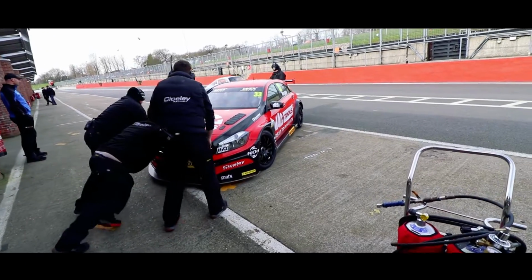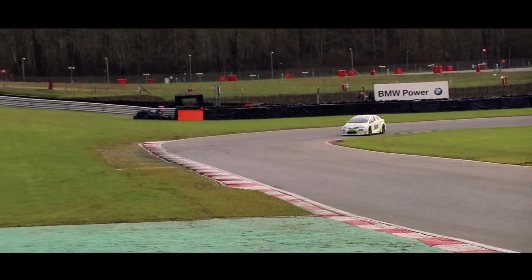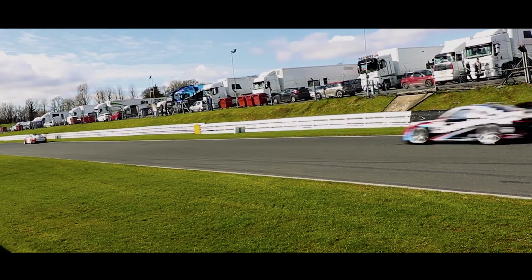A number of other teams are here because the actual track day itself is for people with race licences. I think there's about 22 cars, there's Formula 3, a number of touring cars. It's a real collection of race cars. I think I've seen a Porsche Cup car as well. So it's going to be a fascinating day.